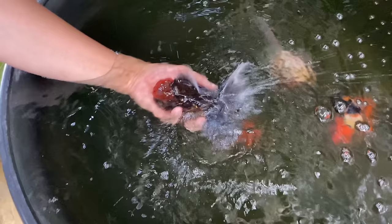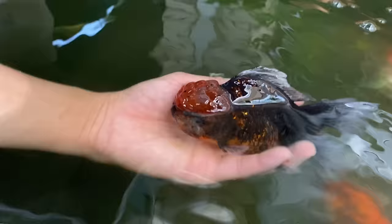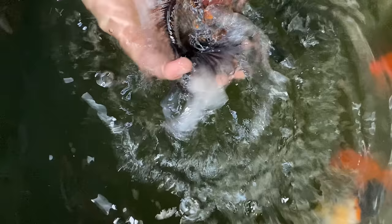I think that's what's it called, on his head again? Is it called Wen or Ben? Something. Yeah, and it's awesome. Very big, look at that. Is that a butterfly tail too? I think they are orchid tail. Oh yes, but I don't know what the difference is.